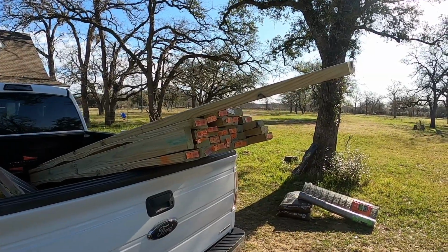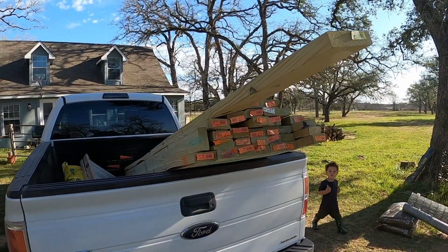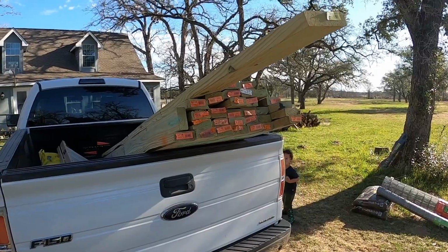Found this lumber on Craigslist. We got a great deal on it. Lumber is really expensive right now. These 2x4s we got for $4 a piece. Saved quite a bit of money.